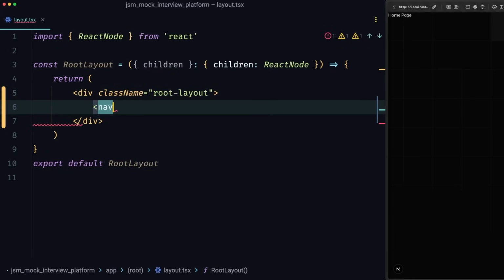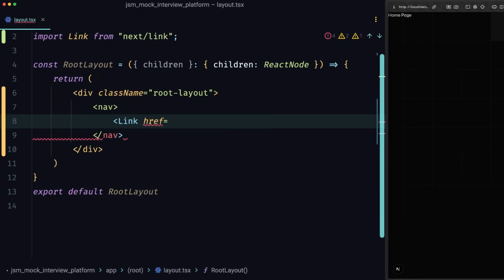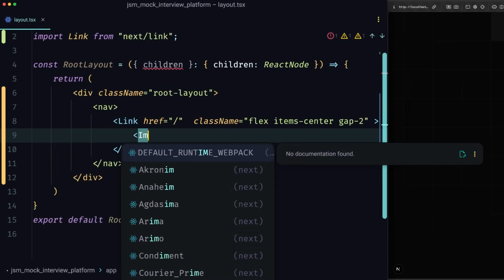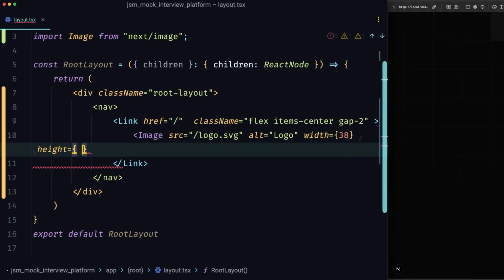Right within it, create a new HTML5 nav element, and within the nav, create a new link component coming from next/link, and give it an href pointing to a /, meaning the homepage, alongside a class name of flex, items-center, as well as a gap of 2. And within this link, we can render a new image, which we can import from next/image, give it a source of /logo.svg, with an alt tag of logo, and a width of 38 with a height of something like 32 because it has more width than it has height. And there we go. We have a pretty simple logo right here on the top left.